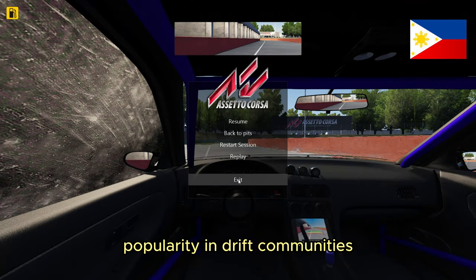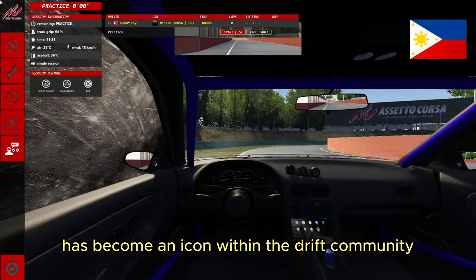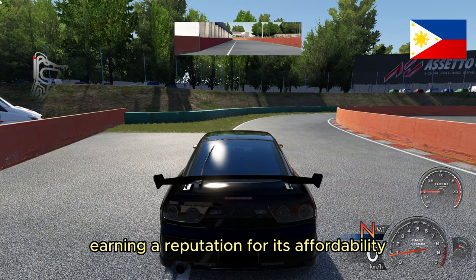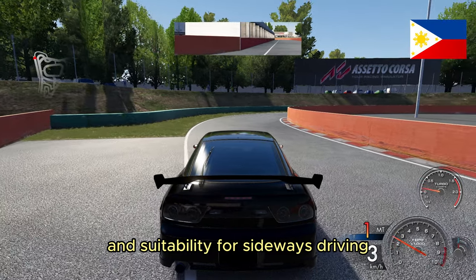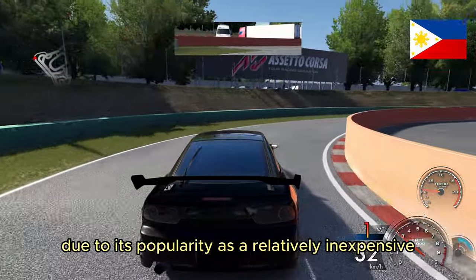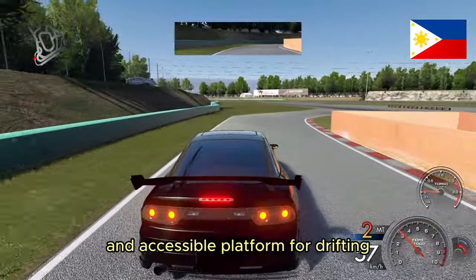Popularity in drift communities. The Nissan 180SX has become an icon within the drift community, earning a reputation for its affordability, performance potential, and suitability for sideways driving. It is often regarded as a drift missile due to its popularity as a relatively inexpensive and accessible platform for drifting.